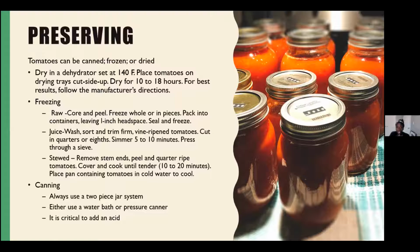You just want to make sure that you leave some headspace. Headspace is where your food line meets the top of the jar or the container that you're using. You do want about 1 inch of headspace, because food can expand or shrink in the freezing process, so we want to give it that airspace to be able to do so.